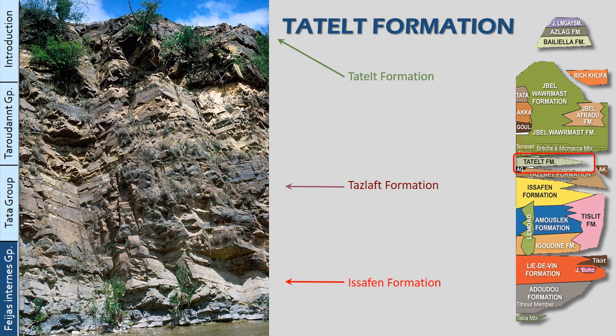This photo shows a section in the Lemdatz incline in the High Atlas, with the Isaphane Formation at the very base of the cliff, overlain by the Tasslaft Formation, and finally the Tatelt Formation at the top, which is barely distinguishable from the Tasslaft in this aspect. Nevertheless, it needs to be emphasized that plenty of volcanogenic particles form a considerable amount of the Tasslaft and the Tatelt in this area.